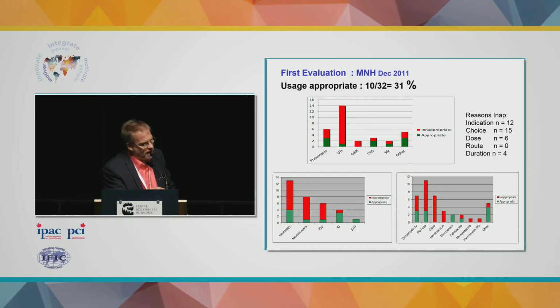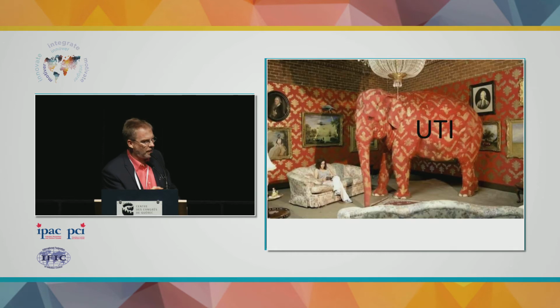Now, you have on the top graph the disease for which antibiotics were quote-unquote given. The bottom left, the type of antibiotics, and the bottom right, the type of doctors. Well, they pretty much match. So you could see that we were giving, for pneumonia, a lot of vancomycin and piptazo. For UTI, we were giving a lot of Cipro. But more importantly, in the UTI, most of these patients did not have UTI. What was the problem?